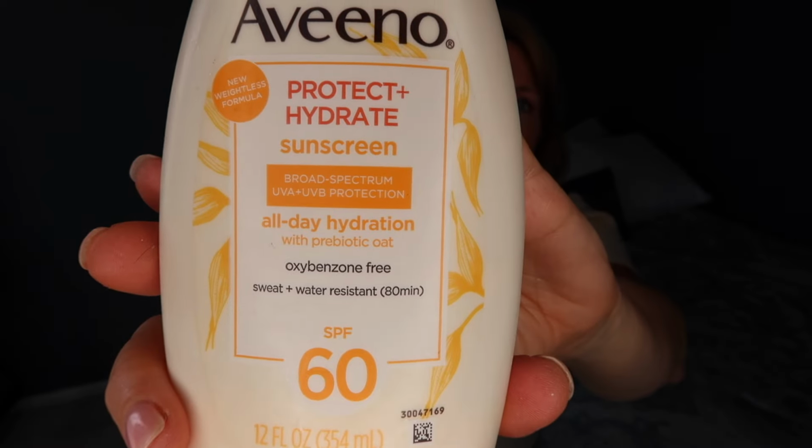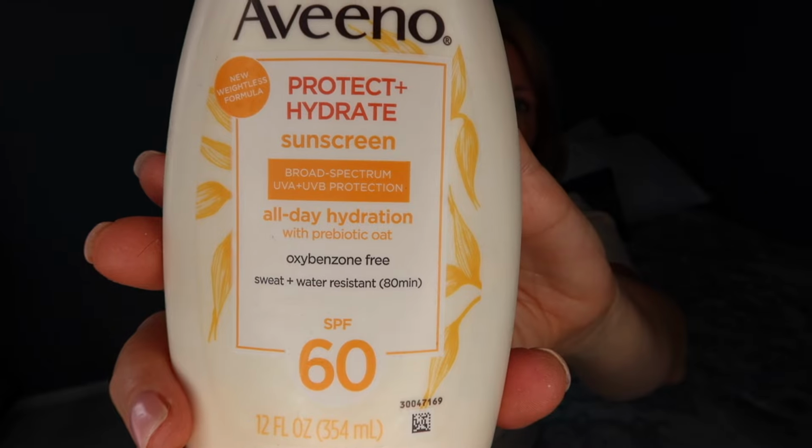I did finish up this Aveeno Protect and Hydrate SPF 60. This is what I kept up in my bathroom because I'm trying to be better about sunscreen every day on my arms and legs. I'm really good about my face and neck, but I have to admit I'm not the best about everyday activities, putting it on my arms and legs. This did help. I do like this sunscreen, and next summer I would repurchase this.